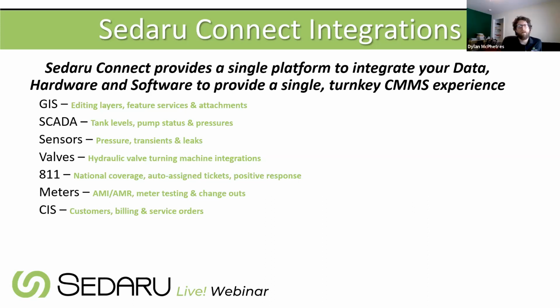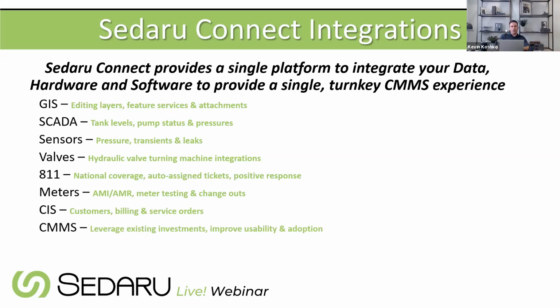Yeah, and so that one segues really well into the last one too, Kevin, because in both of these cases, we're talking about systems that have either service orders or work orders that we want to mesh with the Sedaru side. So CMMS. Yeah, absolutely. There's a lot of utilities out there that have invested a lot into an existing work order system. So within Sedaru, we're able to fully support that and provide a very optimized user experience around that to really improve the usability and adoption of that system that was put in place.